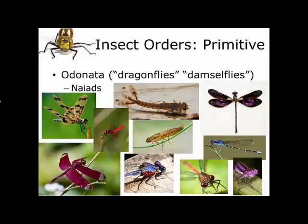When a naiad is fully mature, the final instar is going to crawl out of the water onto overhanging rocks or vegetation, and they're going to undergo a final molt where they will emerge as an adult.